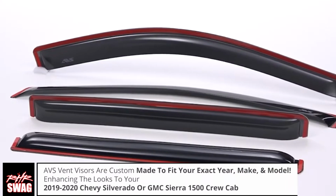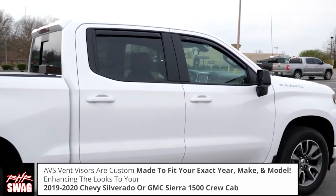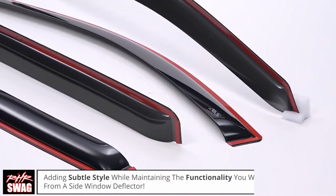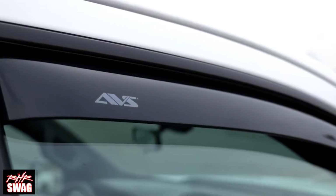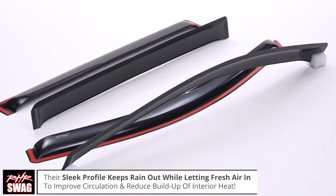Precision engineered for an exact fit, AVS In-Channel vent visors are made to enhance the look of your 2019 to 2020 Chevy Silverado or GMC Sierra 1500 crew cab, adding subtle style while maintaining the functionality you want from a side window deflector. Their sleek profile helps keep rain out and lets fresh air in to promote circulation and reduce the buildup of interior heat.